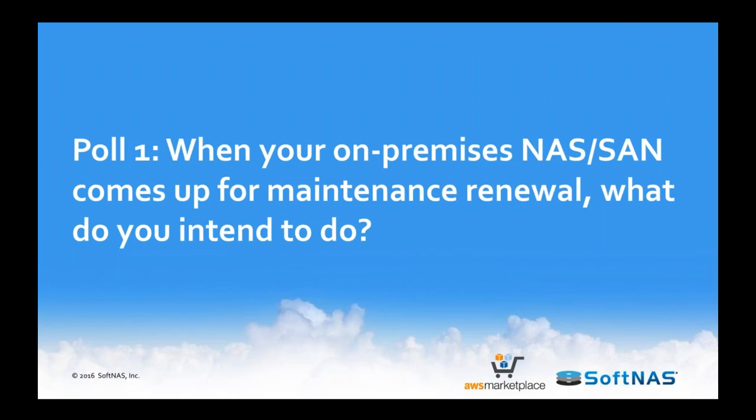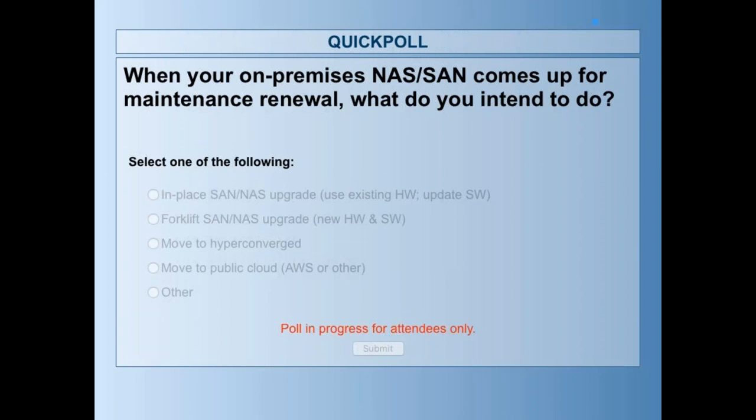All right, thanks for that, Kevin. What we're going to do now is just ask a quick poll question to the audience here. Basically, if you're currently using an on-premises NAS system and it's coming up for maintenance renewal, what do you intend to do? Are you going to do an in-place upgrade where you use your existing hardware but you update the software? Are you going to do a forklift upgrade where you just buy new hardware and software? Or are you going to move to a hyperconverged system, or are you considering the public cloud, whether it's AWS or other options? So I'll go ahead and give just a few more seconds for everyone to answer.